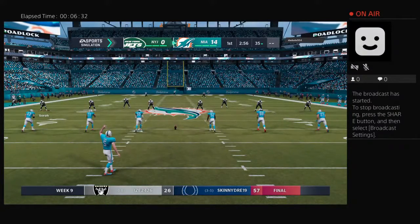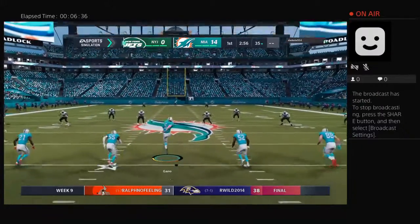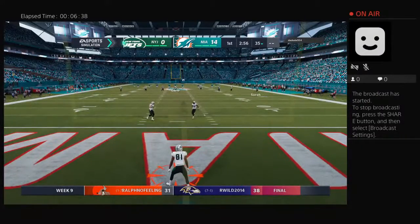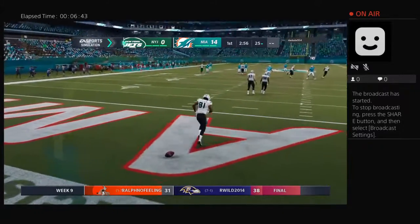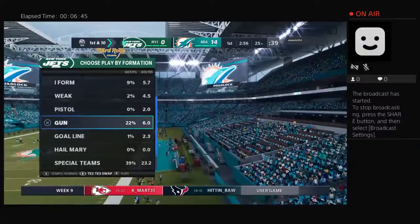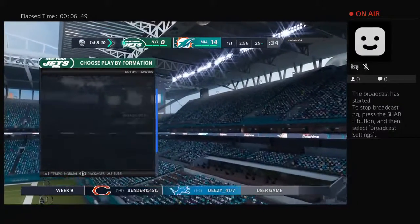Touchdown. Graham Gano set to kick off. So they throw the pick 6. They'll get another shot at it now as this one's in the air. Fielded near the back of the end zone. And this will not be brought out. It's a touchback, at their own 25-yard line.